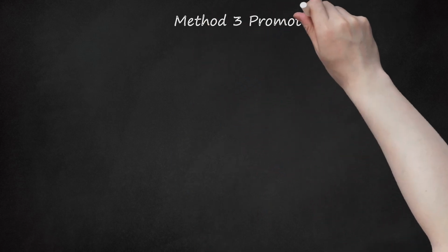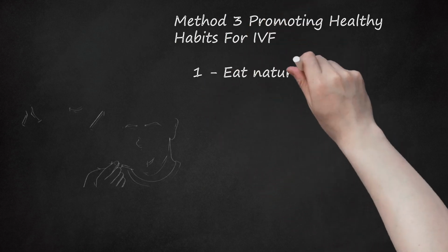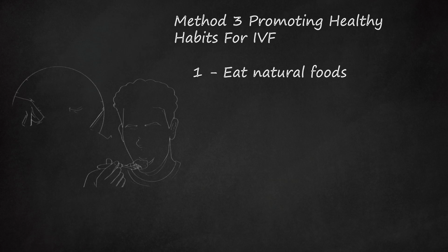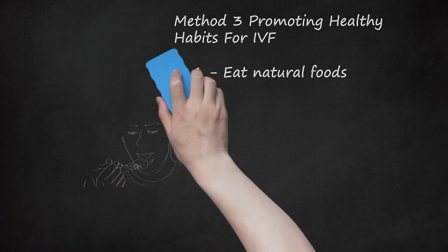Method 3. Promoting healthy habits for IVF. 1. Eat natural foods. Try to keep your food as close to its natural form as possible. Try to limit any processed or prepared foods in your diet. Cook your meals and prepare your snacks from scratch as often as possible. Avoid buying processed foods such as packaged snacks or prepared meals. Also avoid eating candies, cookies, cakes, and other dessert snacks. Processed foods have many unhealthy elements, including trans fat and added sugars.